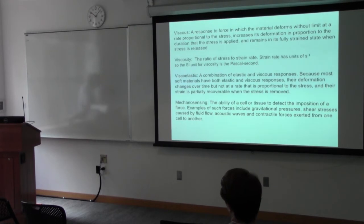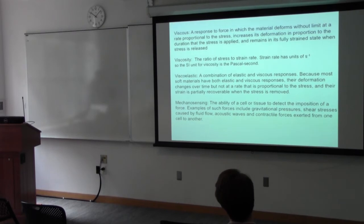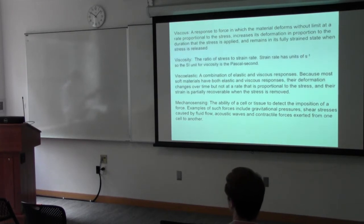If you somehow became weightless, the piece of spit would recoil to some extent. Not completely, but partly. So part of the stress is stored, and part of the work is not stored, and you have to differentiate the elastic from the viscous part. That's what viscosity is. It's a response to the force in which the material deforms, in principle without limit. It can keep moving and moving, and if you let go, it'll just sit there. Again, viscosity is not thick or thin. Anything that has a time-dependent deformation in response to a constant force is viscous to some extent.